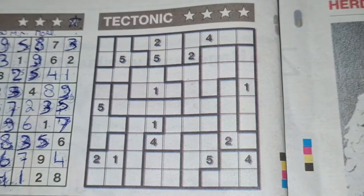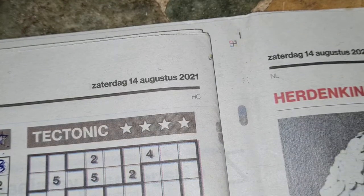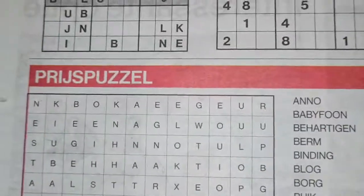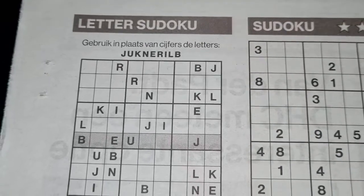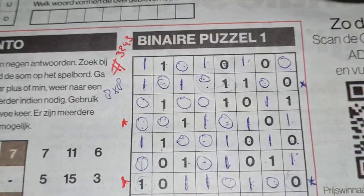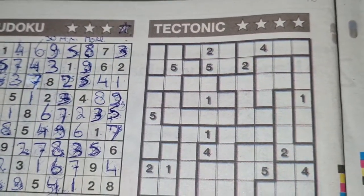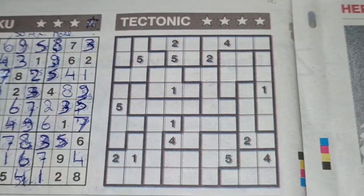Today, in the daily newspaper of a Saturday, yes, it's weekend, August the 14th, 2021, we have here in this additional six puzzles. First one, letter Sudoku, two-star Sudoku, three-star Sudoku, Tectonic with 4 stars, Tectonic with 1 star, then we have a binary puzzle. I have 2 Sudokus or puzzles solved. The last one for today is a Tectonic with 4 stars.